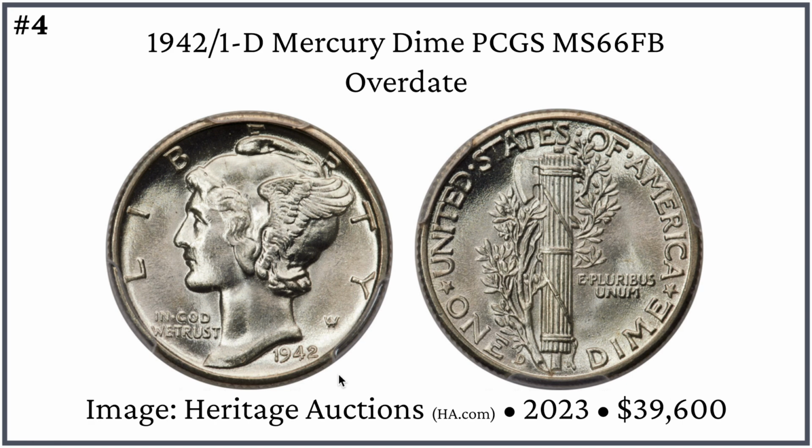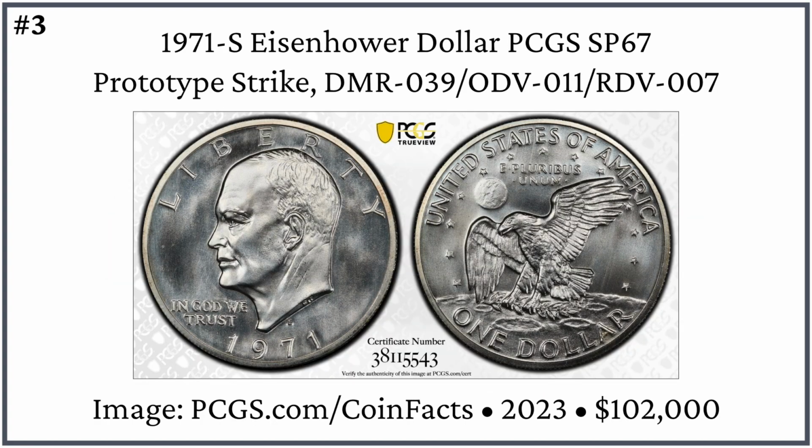This one is about a $40,000 coin in really nice shape. It's also the sort of thing that you can find from time to time in a coin shop or something like that, a junk bin. Then we have something that's really rare but was found at a coin show. This interesting, different looking prototype strike.